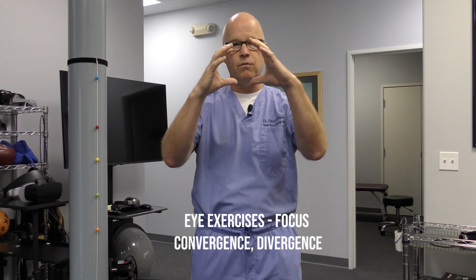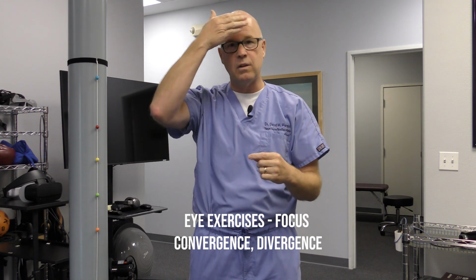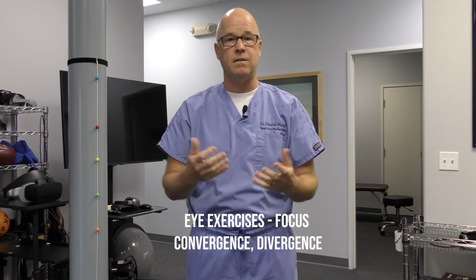Those movements, as I said, are directed by 80% of the cortex, which means that each of the lobes of the brain play a role in allowing the eyes to do those things. For example, if an individual has a hard time focusing, their attention is really distracted, they can do things in the convergence mode of eye exercises to allow their frontal lobe to become more active.